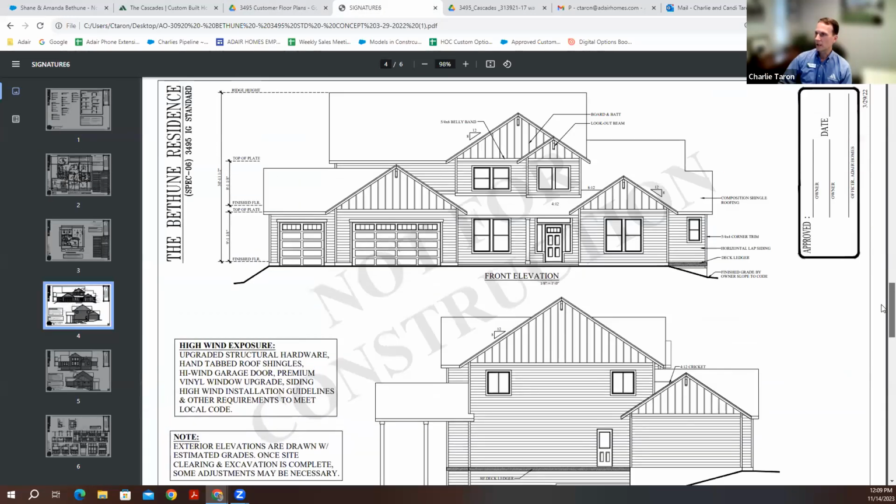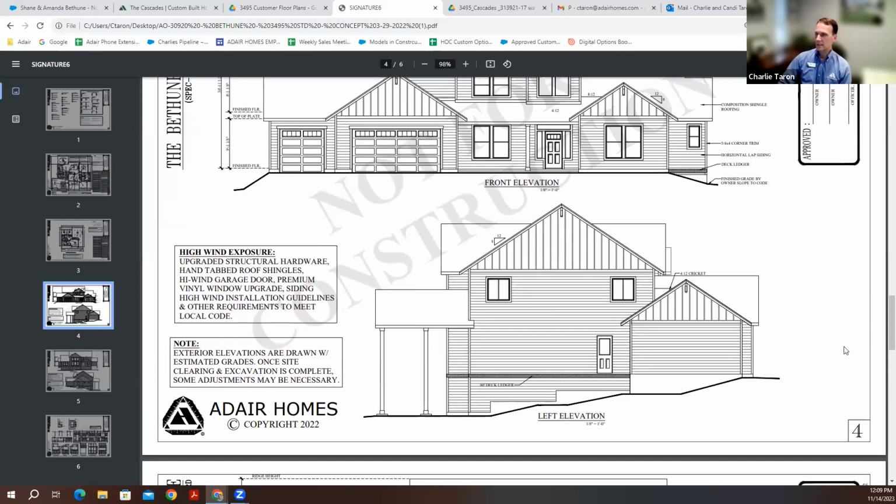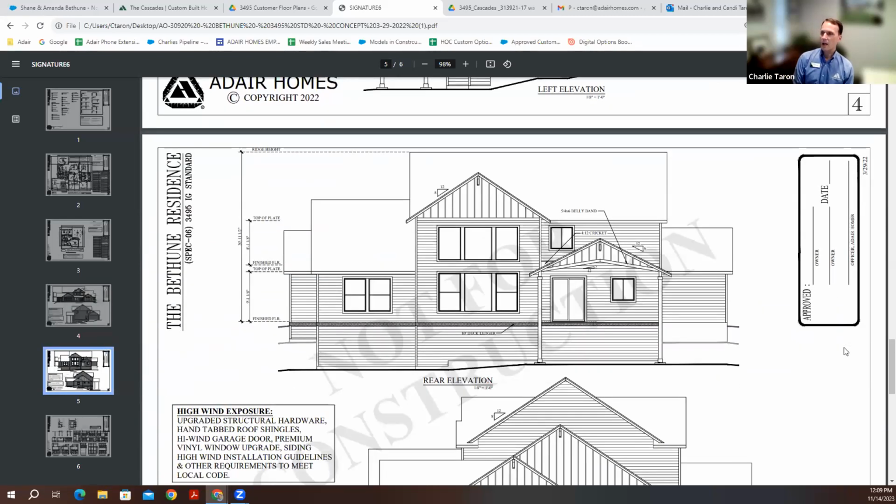And just real quickly, we'll scroll down to what we would call the elevations page. This would be the front of the home. And this particular customer did elect to add a 3rd car garage. So you're going to see that as well. We're going to look at the sides of the home and then the back. In the back, this particular home was built on a fairly significant slope.